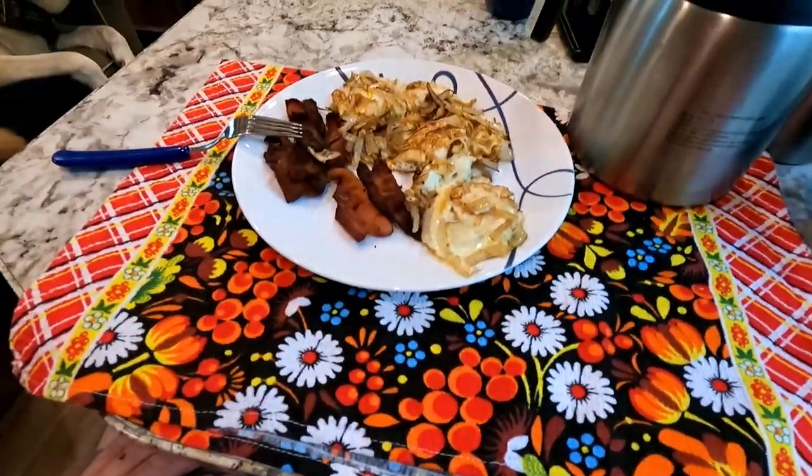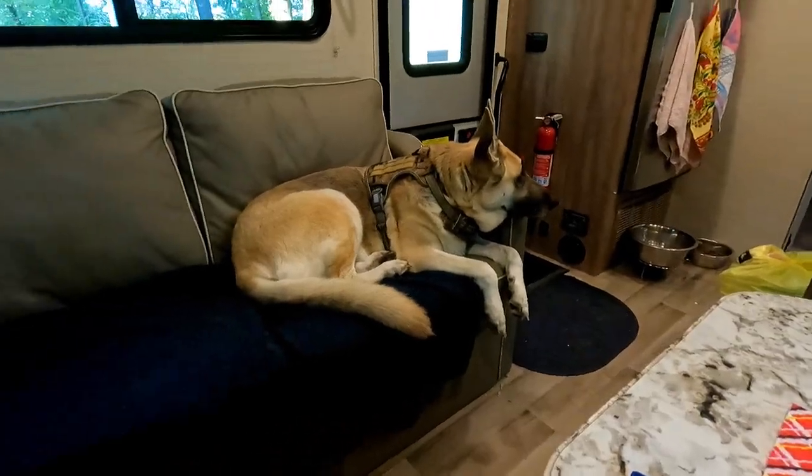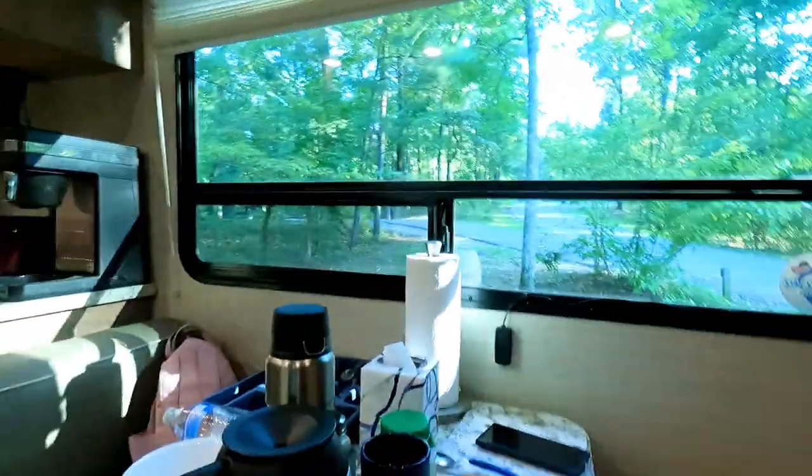Good morning, everyone. Check it out. Last breakfast of the camping trip. Dog is so excited to be leaving. She does not like riding in the RV anymore. I don't know why.